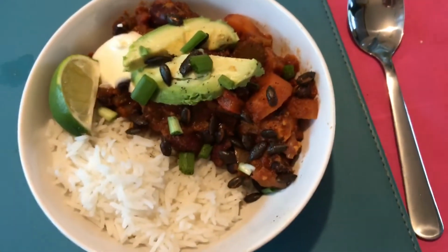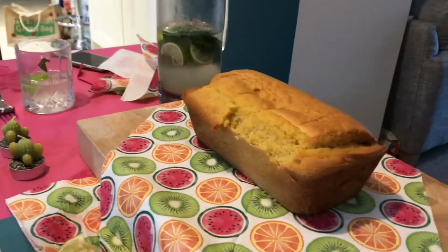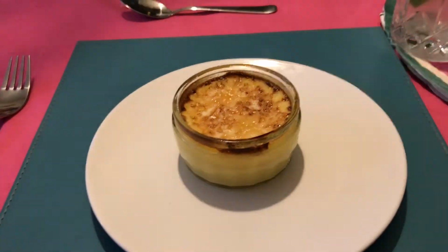This looks really nice. So this is the bean chili. Emily has just brought out the cornbread. She forgot about it. Right, so desserts just come out. What was it called again? A crema catalana.